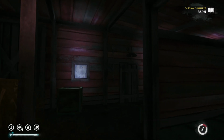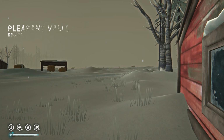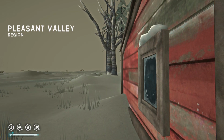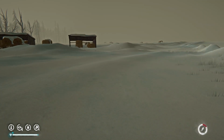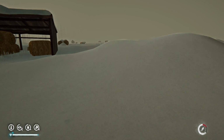Okay, hopefully it won't be too dark, and we gotta head south towards the farm building where we started. And hopefully there's no fog. Okay, what's south now, what's north, and what's what? Let's hope this is south. Let's figure it out sooner or later.